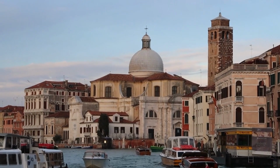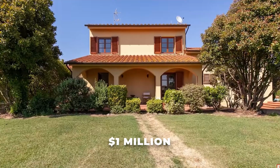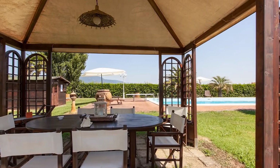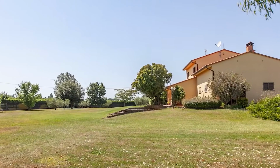For $1 million, you can purchase a few very lovely residences in Italy. This charming $1 million farmhouse has beautiful wood beams, terracotta floors, and a wonderful outside sitting space with a view of the pool. All you need to live in peace in the farm.